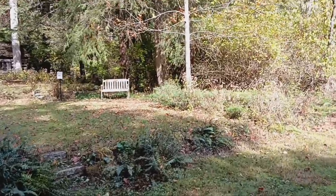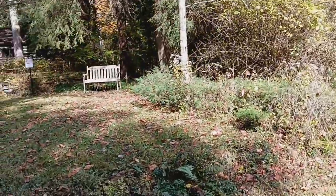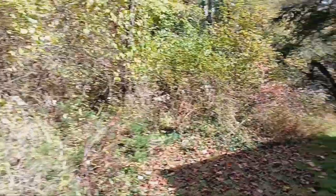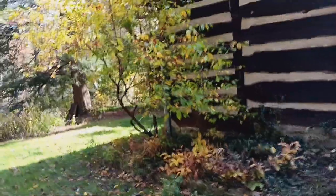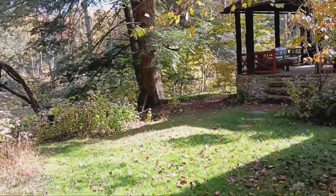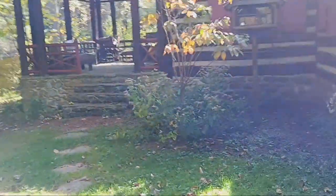Yeah, I am at Wahkeena State Nature Preserve. It's a little 3 miles north of Clear Creeks. Not a big place, but I'm gonna check it out. Let's look at the back porch.